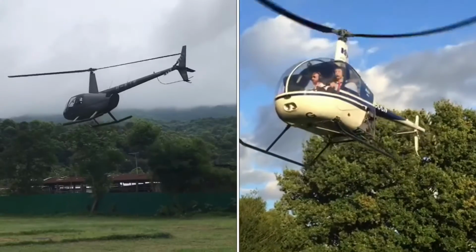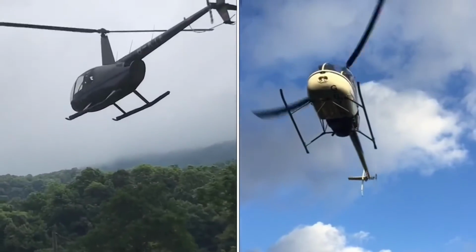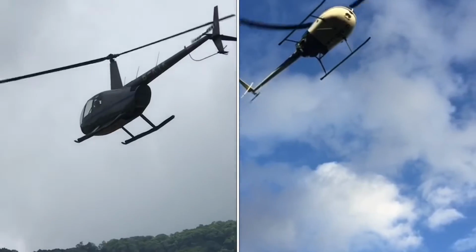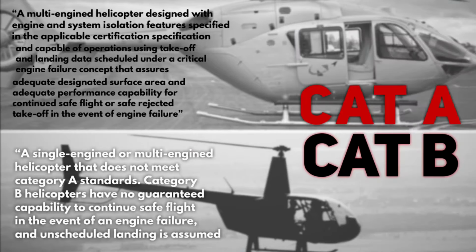Before we get started with the differences, firstly we need to cover two certification standards for helicopters, either Cat A or Cat B. Cat A certified helicopters have sufficient performance for either a safe landing or safe continued flight if you lose an engine during takeoff, whilst Cat B helicopters do not, either because they only have one engine or because the remaining engine is not powerful enough, so a forced landing will occur. We'll first start with a single engine helicopter, which is Cat B.